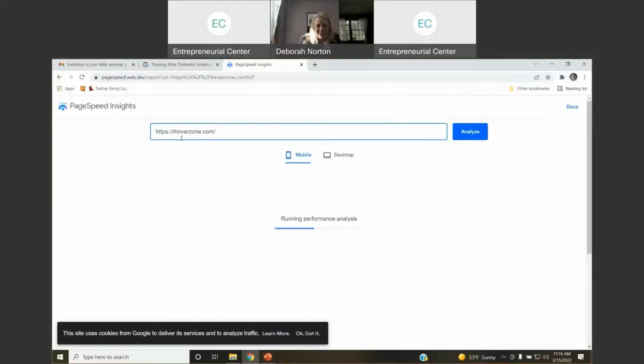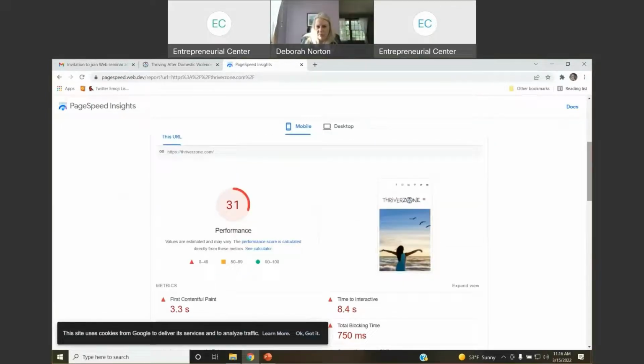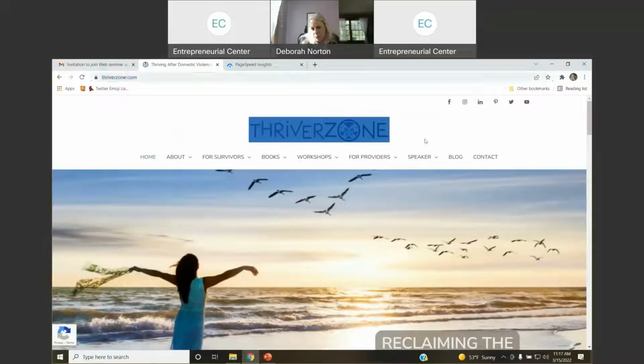So while this is running a performance analysis, it's trying to show how it is coming through. It needs some help when it comes to mobile, but I bet on desktop it went much better. Time to interact, remember that we talked about that before in the EAT section. So the mobile needs a little bit more help from a performance standpoint. On desktop, it's doing really good. It's at 80%. We can probably help that by just compressing things a little bit more. So all of these tools will help us really evaluate and make distinctions on what will work, what is working, and where there are areas that we can improve.